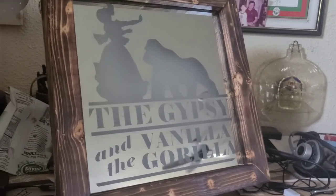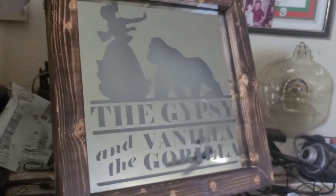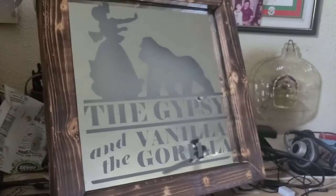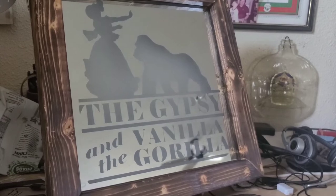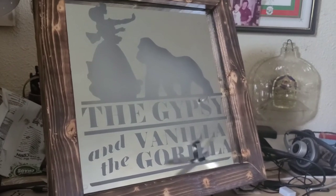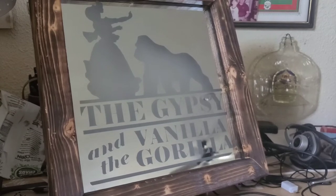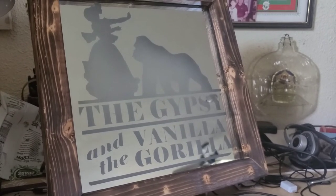Find the art and everything. All right, so here's the piece that he made for us. We sent him a PNG, and he took it and cut it out and sandblasted it right to our logo. So I really like this. But let's just see what the lights look like on it.